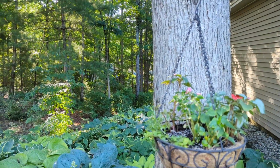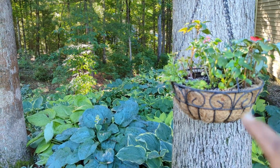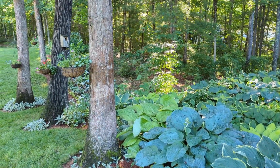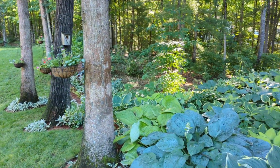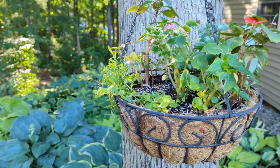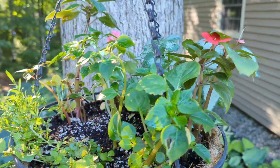Since I have a lot of trees in my yard, I try to use that vertical interest. And you can see that I placed hanging baskets on trees leading down this way. They're hanging baskets that I only had to pay one time. And then for the inserts, the cocoa liners, I replace those every 2 to 3 years. And when it comes to the plants, they're typically perennials from my yard or annuals that I started from seed.